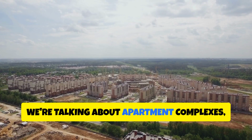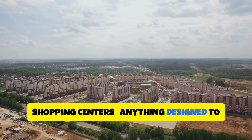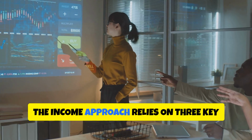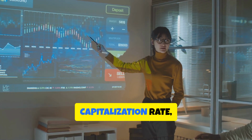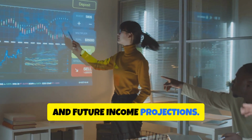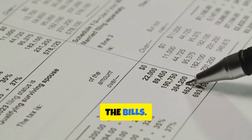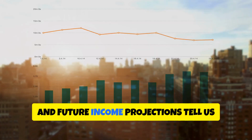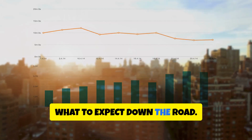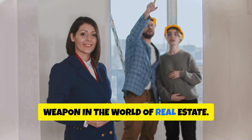We're talking about apartment complexes, office buildings, shopping centers, anything designed to make money. The income approach relies on three key ingredients: net operating income, capitalization rate, and future income projections. Think of NOI as the profit after paying the bills. Cap rate is like the interest rate on an investment, and future income projections tell us what to expect down the road. This approach is like having a secret weapon in the world of real estate.